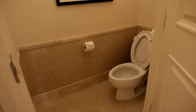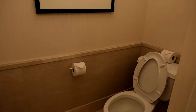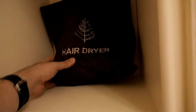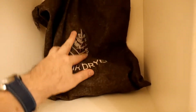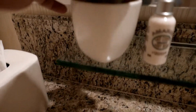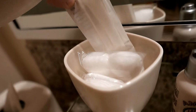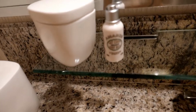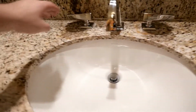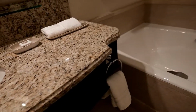Now, as for the bathroom, looks pretty cool. Little closet here, water closet if you will. Just a toilet. No telephone, which is often a hallmark of Las Vegas hotels, but not this particular room. There is a hairdryer in a nice cloth bag embossed with the Four Seasons logo. You got a scale and bath mat here with a lit vanity mirror. Always cool. Guessing you have some cotton swabs here and Q-tips. L'Occitane en Provence, Amande, which is the almond scented bath amenities. Single basin here in our non-suite superior room.